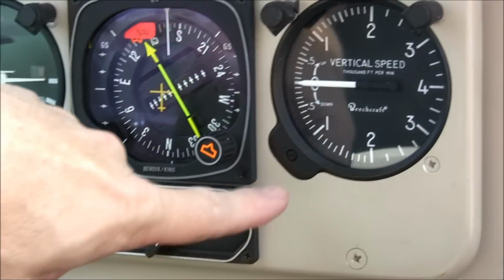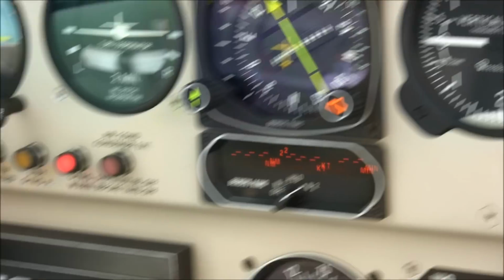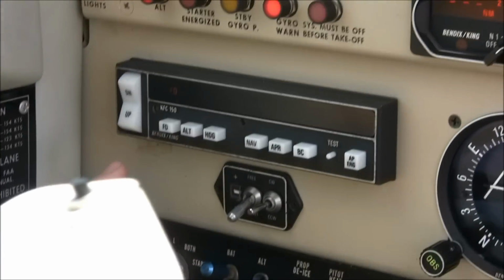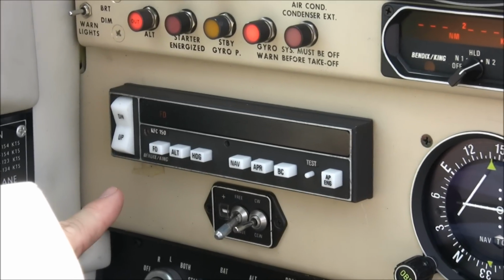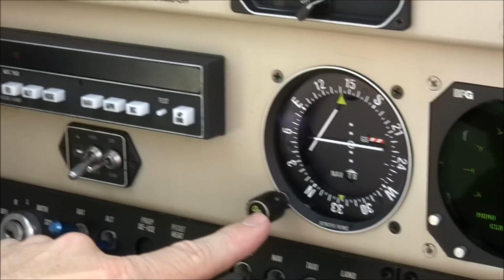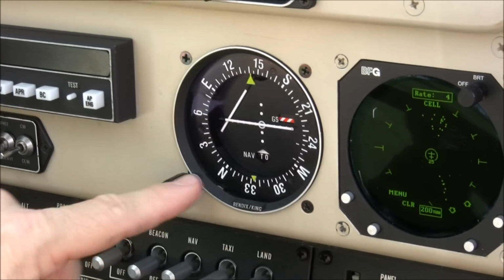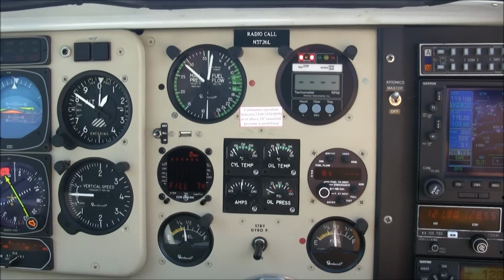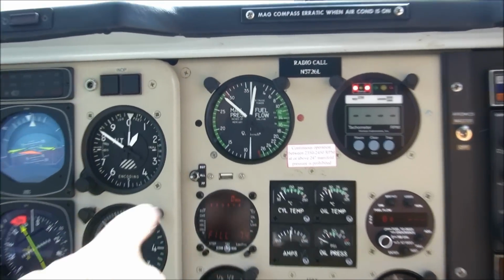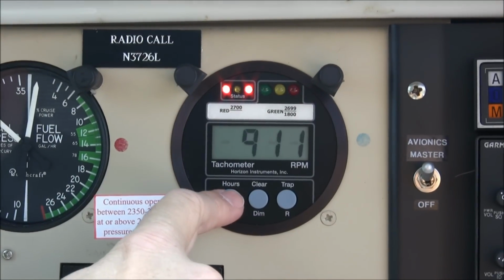And then over here to the right of this you have your vertical speed indicator. On the next row we have your King KFC 150 autopilot flight director slaved HSI system, and then your number 2 nav, and you'll notice that your number 2 nav does have a glide slope, and then it has a WX 950 storm scope. In the center of the panel we have your engine gauges, your manifold pressure and fuel flow gauge, and then we have a horizon digital tachometer.